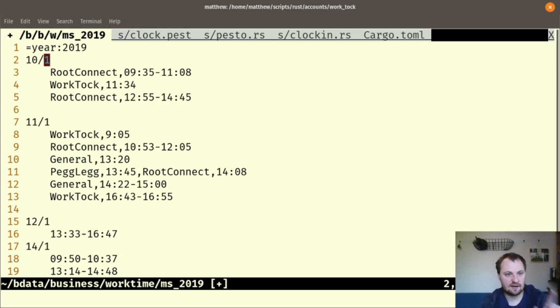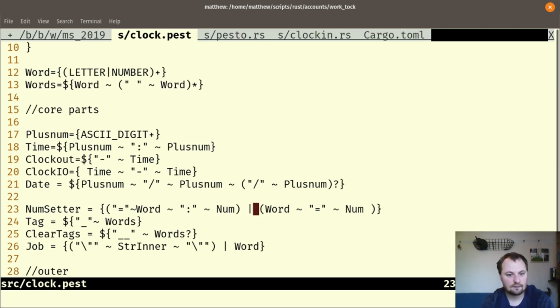So that here is this equals year 2019. Set the year to 2019. And that is defined here between these brackets. So it's equals and then a word, then a colon, and then a number. And I've allowed white space in this, which I'm surprised by, but that's okay.